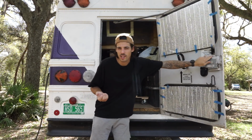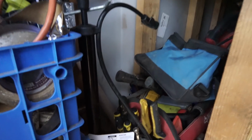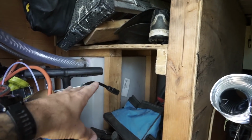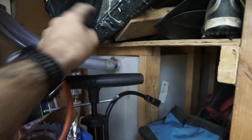So it's pretty simple the way I know how long to fill it up. I just open the back door. Here's the tank. I just watch it until it's full. Very simple. So we have 100 gallons of fresh water. It just comes in this gravity-fed pipe. It fills like a tank.